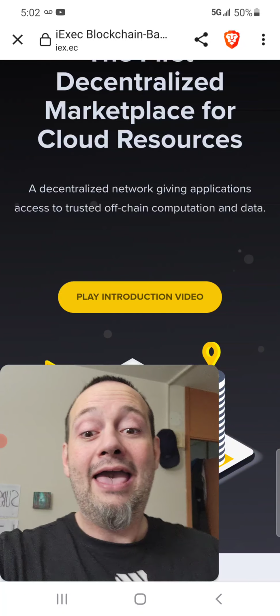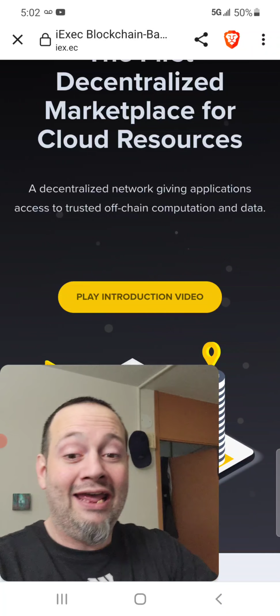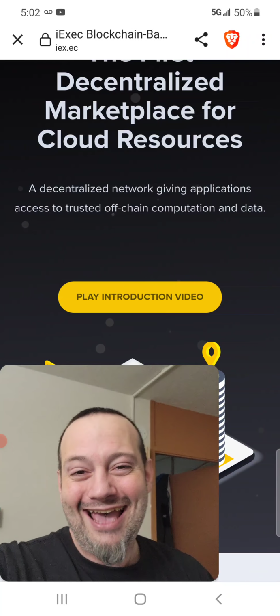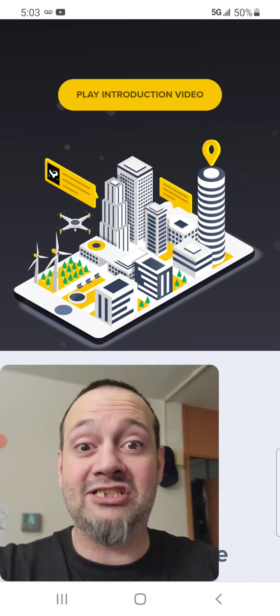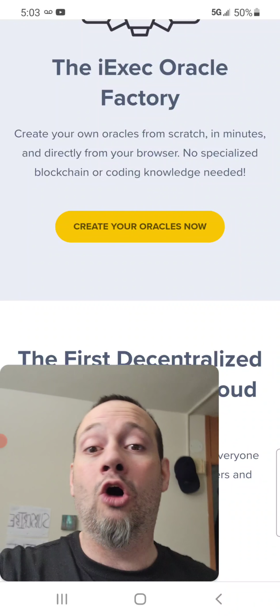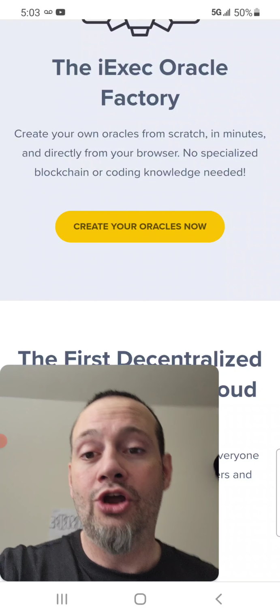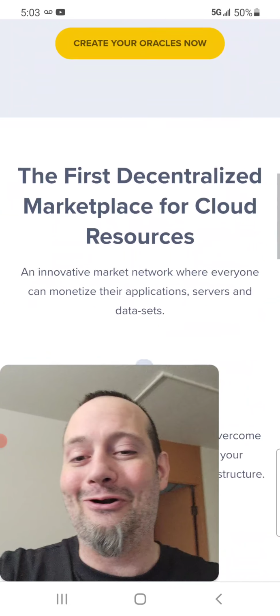It's a need. Anything that has a real world application on the internet can now be converted into blockchain technology and tokenized, and a cryptocurrency made of it. So that's what's cool about these projects, that they are actual use case scenarios where they're needed. And so the iExec Oracle Factory: create your own oracles from scratch in minutes and directly from your browser. No specialized blockchain or coding knowledge needed. Create your own oracles now.